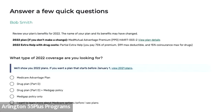If you switch plans during open enrollment, October 15th through December 7th, we'll show you the new plan you requested to join if you submitted an application. If you didn't make a change, you'll see your current plan, which you'll keep for next year if it's available. If you get extra help paying drug costs, you'll also see that amount. Start by choosing the type of plan you're interested in.